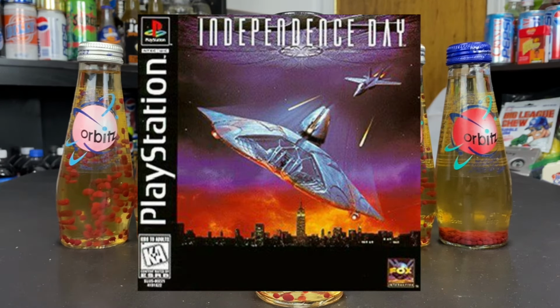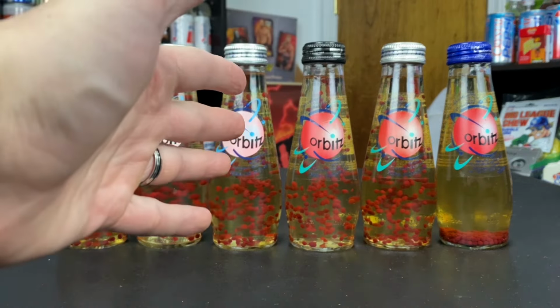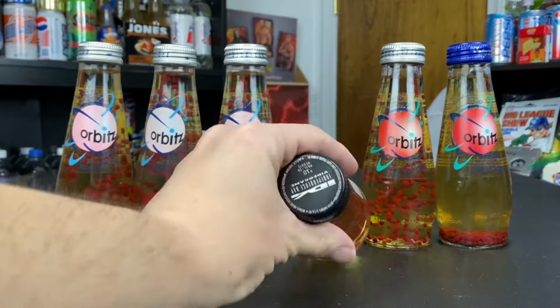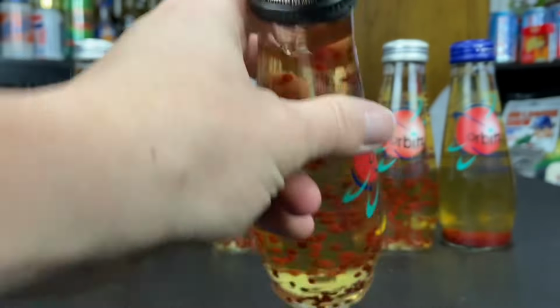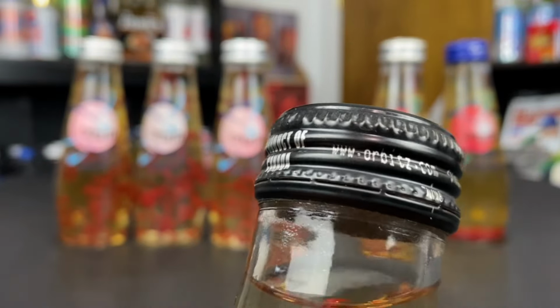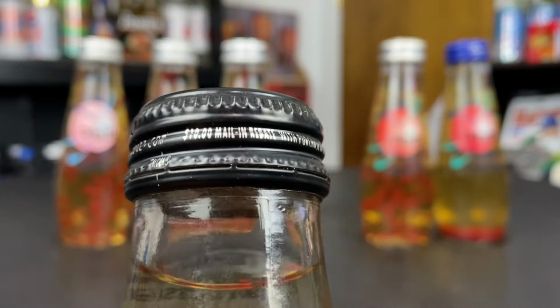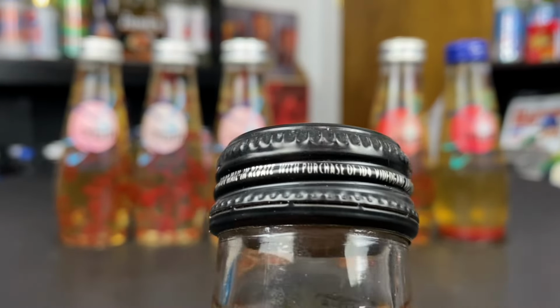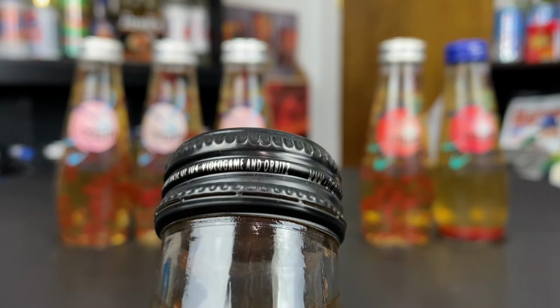I think it was available for the PlayStation and possibly the Sega Saturn at the time. That was the reason why this is given a special black cap. It was for the Independence Day video game promotion. And here's what it looks like from the sides. Product of Canada, Orbitz.com, $10 mail-in rebate with purchase of ID for video game and Orbitz.